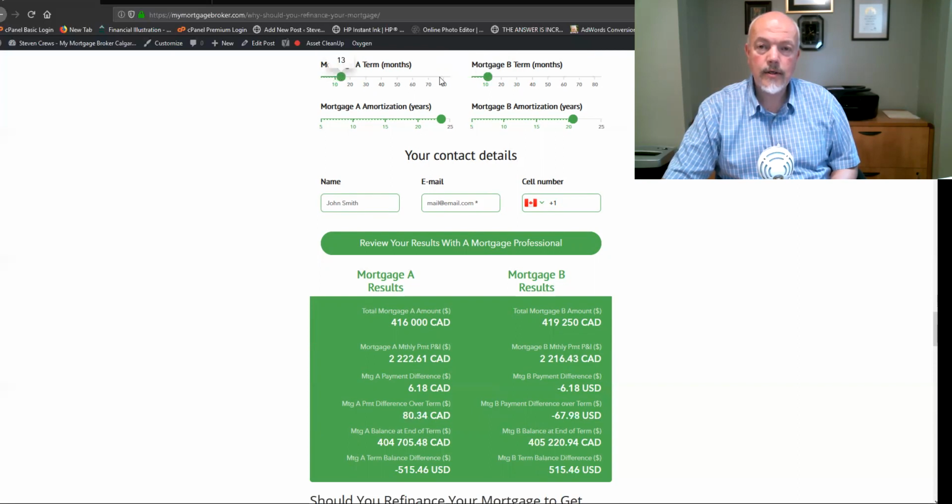What did I put there? 13, and move this to 13. $1,600 difference. So she saved $1,600 on 13. At 11, she's saved 500. So it takes about 11 months to recover this penalty, and then after that, she's all ahead of the game. So that's actually pretty good.